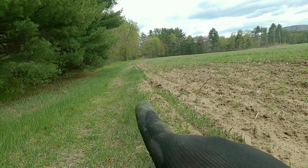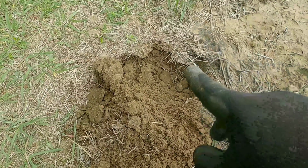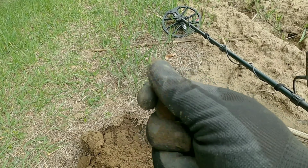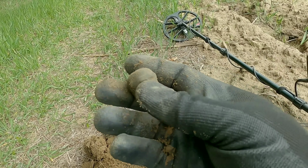Quickly, this is producing. I'm just going to stick in this section here. Right in here, I was digging a really good tone. I was hoping it was going to be a coin, but it's not. However, it's still something cool and unique. You know what that is? I found them before. I usually find the shoes to the animals that these go to.